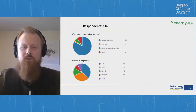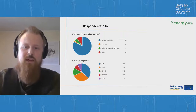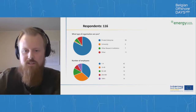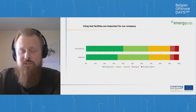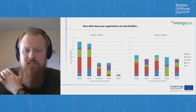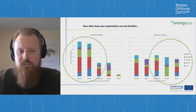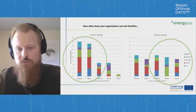If we look a bit more at the challenge that we are addressing here, we carried out a fair amount of interviews and a questionnaire, and you can see that it was primarily private enterprises and more smaller organizations than large ones that responded. And most people agree that test facilities are important. Here we can see that owners of test facilities, of all different sizes of companies, often naturally carry out tests for themselves, but quite a lot do not carry out any external testing using their test facilities.